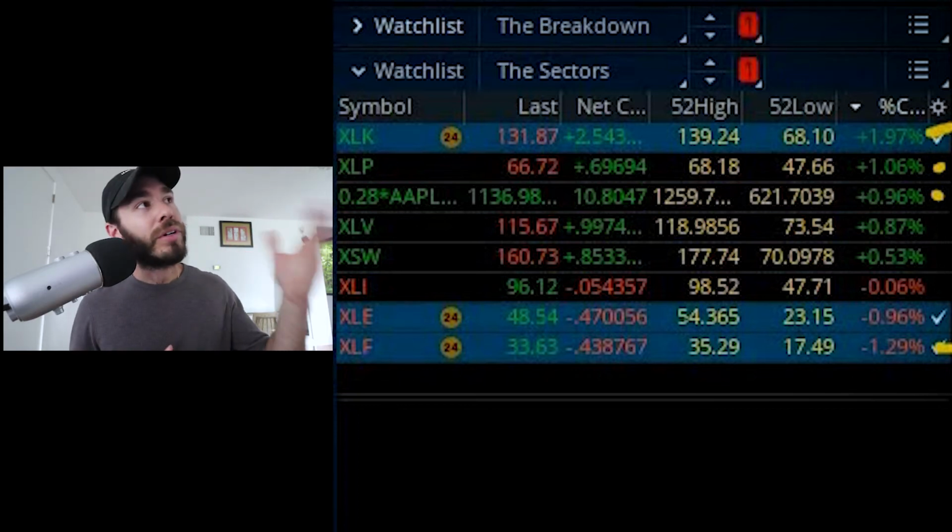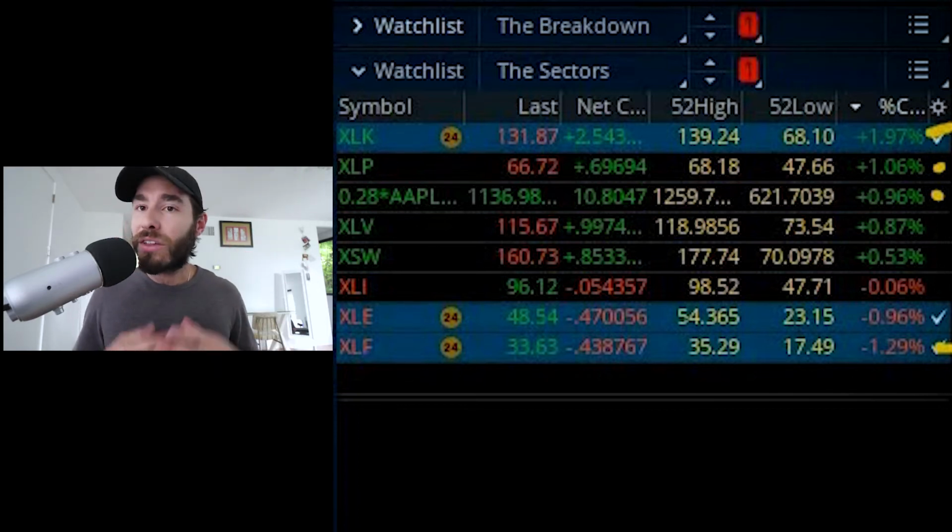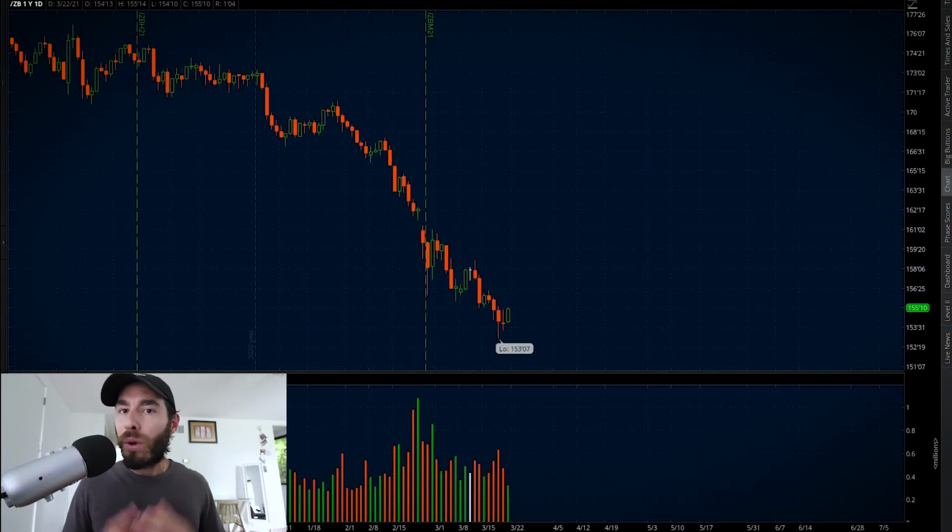But clearly today you can see the financials were the canary in the coal mine that happened to be holding back the S&Ps despite being up and crippling the Russell. So on a day like today with the financials down a sizable amount, the bonds better be making some noise. And today we see the bonds are up 0.79%. So when bond price rises, the yield on those bonds drops.